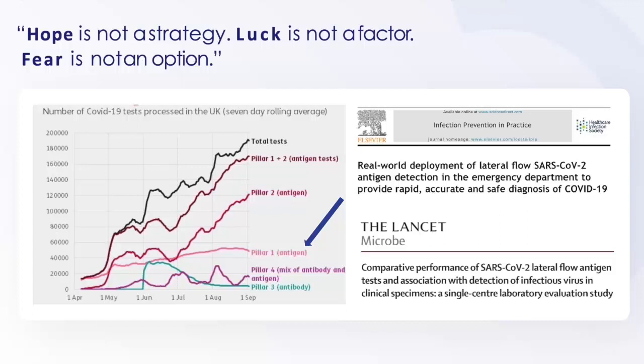Secondly, due to testing constraints, clinically unsuspected COVID cases were also not immediately tested and were nursed in open bays. If they were subsequently diagnosed to be positive, they became major foci for nosocomial transmission in the hospital.